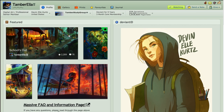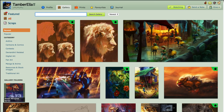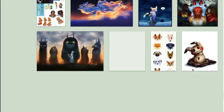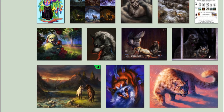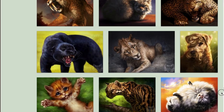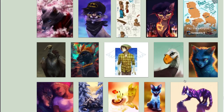Today we're going to see Tamber Elle, or Devin Elle Kurtz, I think. She is very young and very talented, and I will show you why. This is her gallery in DeviantArt, but I want to show you first what she did at the beginning. She's always been awesome, but you will see the improvement over the years and maybe get some inspiration and a will to draw better. I certainly did.